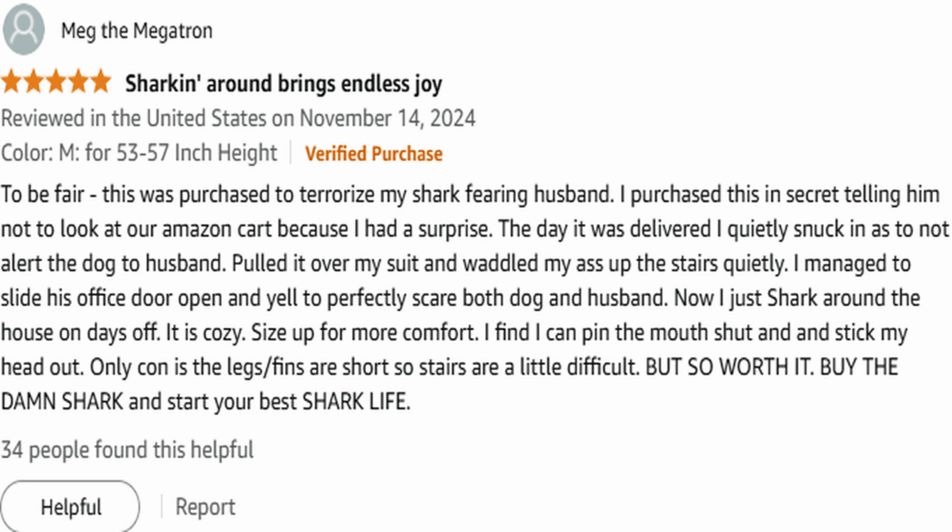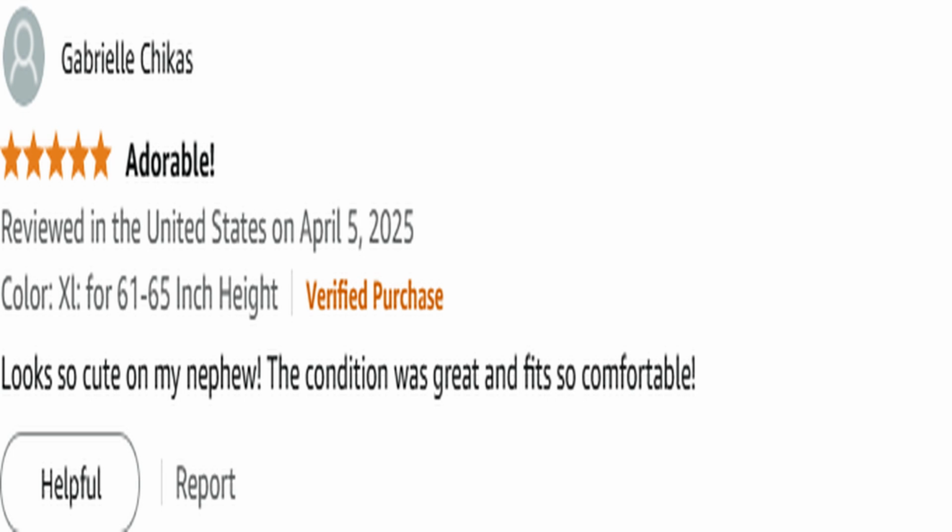In terms of usability, the onesie is straightforward to wear and care for. It functions well as a wearable blanket, allowing users to stay warm while keeping their hands free. The hood can be worn up or down, and some users have found creative ways to use the mouth opening by pinning it shut while sticking their head out. This adds to the versatility and fun of the product. The onesie is easy to put on and take off, making it convenient for everyday use.